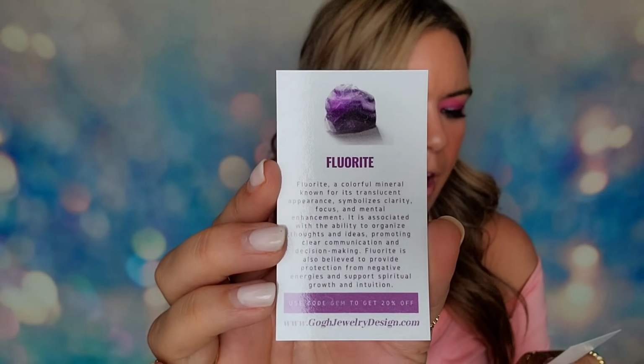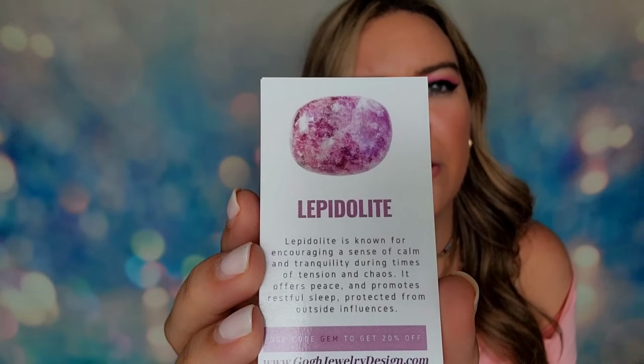And then the other one is lepidolite. I don't know if I pronounced that correctly or not, but look at that. Isn't that pretty? This stone says it's known for its encouraging sense of calm and tranquility during times of tension and chaos. So it promotes peace is the idea. But both of those are just stunning. I love the markings on them.